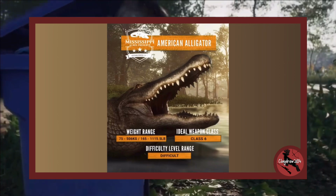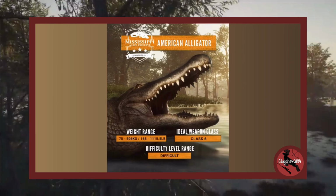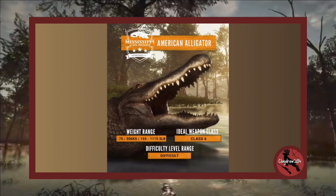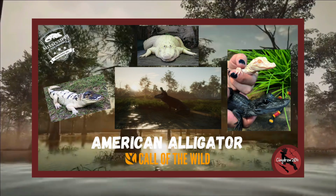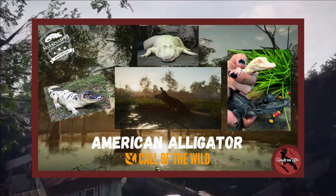It looks like its max weight range is going to be 506 kilograms, so that is going to be quite a big monster, and it looks like it's going to be class 6, and it is going to be a difficult animal, so it most likely will go up to class 9. Now, I do want to take a peek at what this animal could possibly have for fur types and what we could possibly see coming with this new reserve.